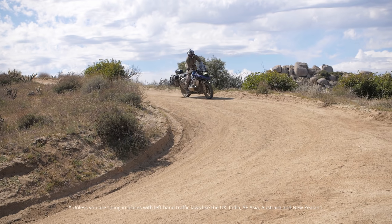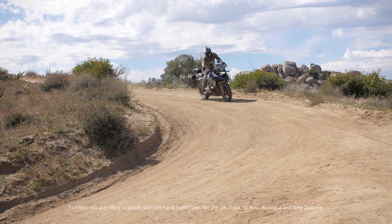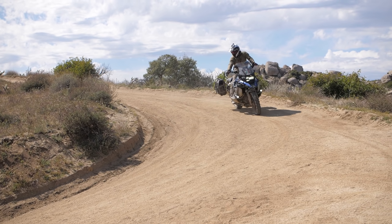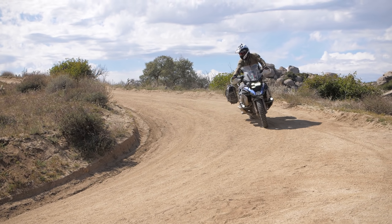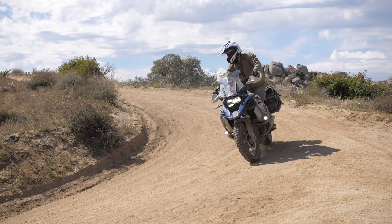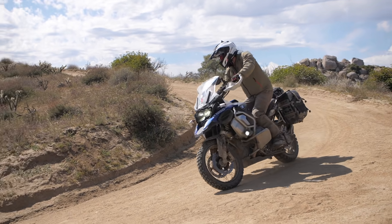For safety purposes, always ride right. However, if you can determine there's no oncoming traffic, take this corner as wide as possible. This gives you the ability to look further down the trail and assess the terrain.